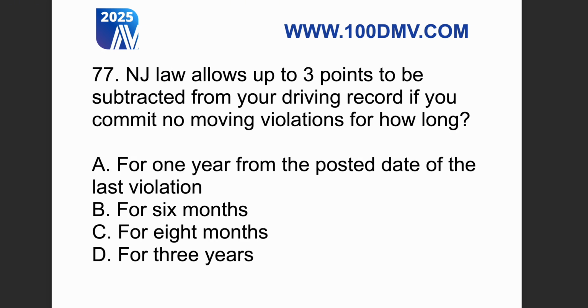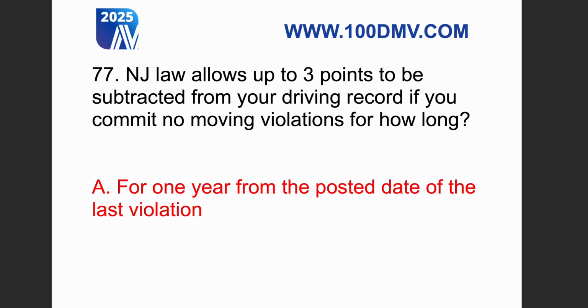77. New Jersey law allows up to 3 points to be subtracted from your driving record if you commit no moving violations for how long? A. For 1 year from the posted date of the last violation. B. For 6 months. C. For 8 months. D. For 3 years. Correct answer: A. For 1 year from the posted date of the last violation.